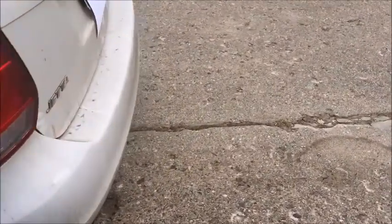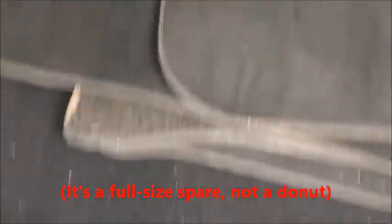Let's take a look at the trunk. Jetta 2.5. Here you've got the sun visor, which is nice. Not removable though, sadly. This little pocket. And then your cargo protection system, which involves one, two, three layers of protection to the donut. Really should put those mats in.